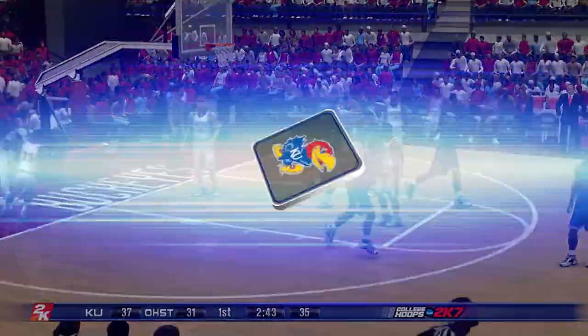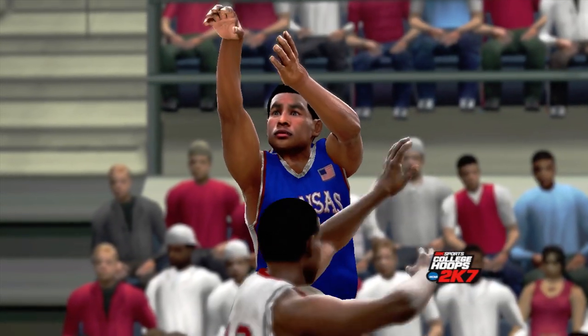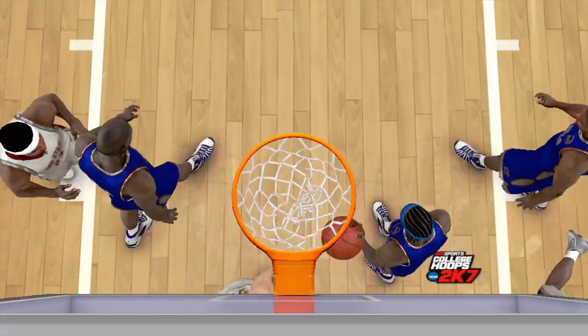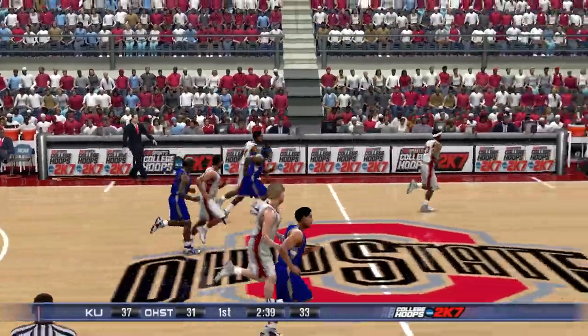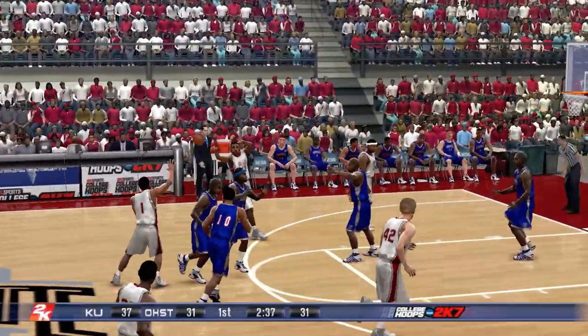The wing shot knocked down by number 10. They wasted no time right there. The opportunity was there and they seized it. 2:40 left in the first half. Number one.